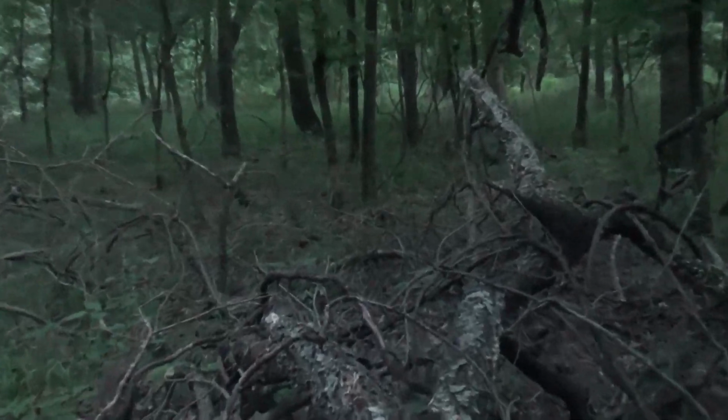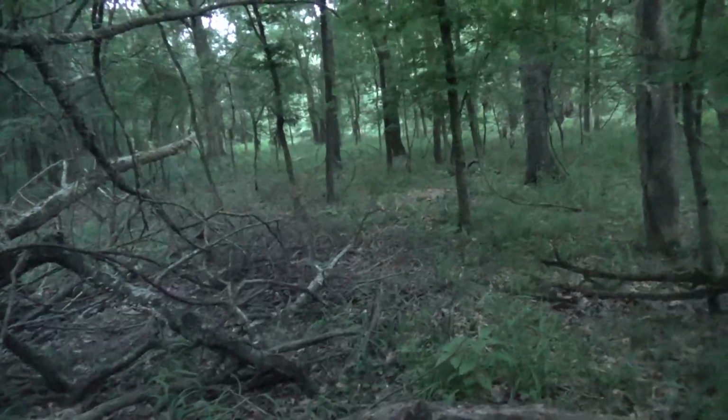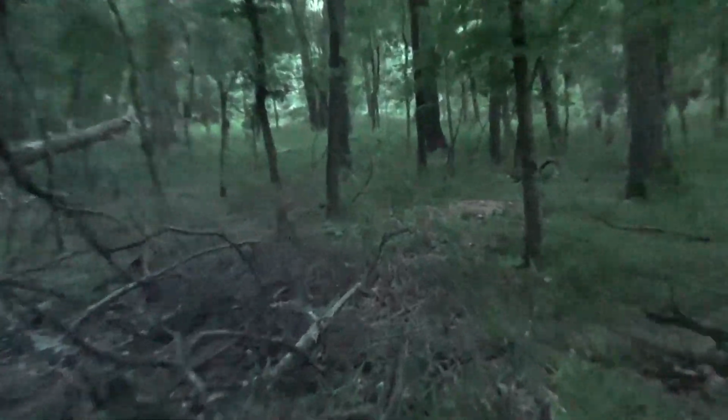Baby armadillos. I think they have a den there. That's where the dog armadillo came from a little while ago. I bet you anything there's a den at the end of this fallen tree. They might be a little more skittish than the others. But you don't have much more light if you want to go over there.